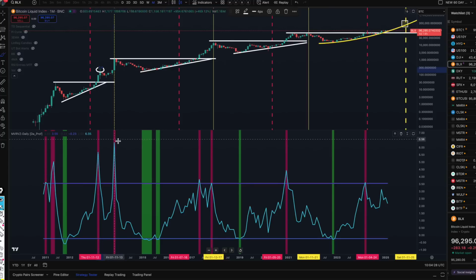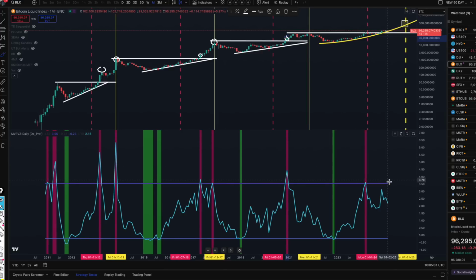That was the first one. The second one, right on the end of the bull market. The next one was here, back in 2017. So this was a little bit earlier. And then this was followed by the actual peak in 2017. And in the last cycle, this red zone actually also hit a little bit earlier than the 64,000. So the way to use this would be that as soon as this red line comes along, we can be alerted that the market is about to top out.